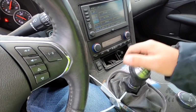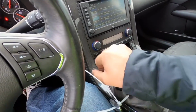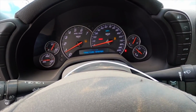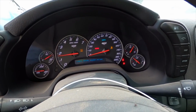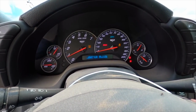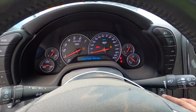Gears feel good. Nice. Good oil pressure. It's a steal right here, guys. We're going to keep this one on the watch list. Moving on to the next one.